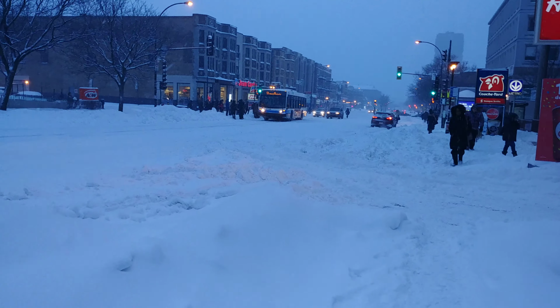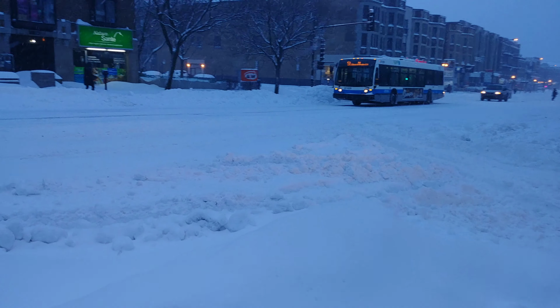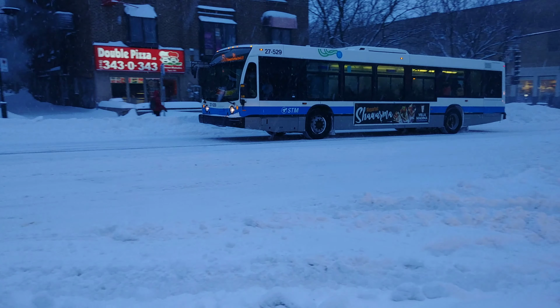I'll leave you here with this 2700 series bus. Good old reliable 2700 series.